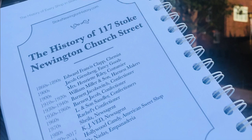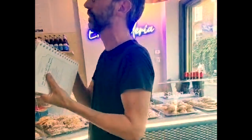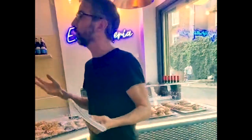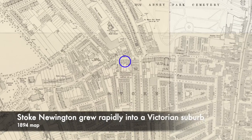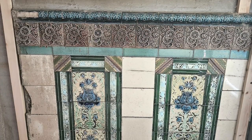The interesting thing about the history of those tiles and this shop is that this building was originally not a shop. If you look at this building and the one next to it, and the one next to that, this is a very old row of houses, and this was originally residential. This was someone's lounge. By the mid-19th century, the village was growing, and in some cases they would just convert the ground floor of a residential house into a shop. The first listing we have for a shop on this site is from the 1860s, when it was a chemist, believe it or not.